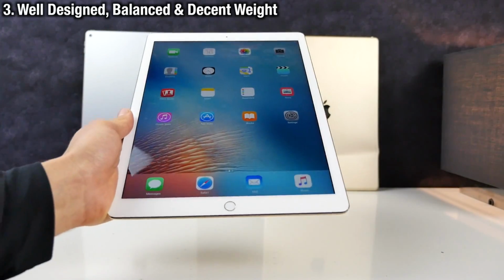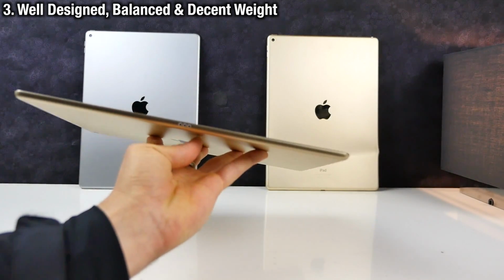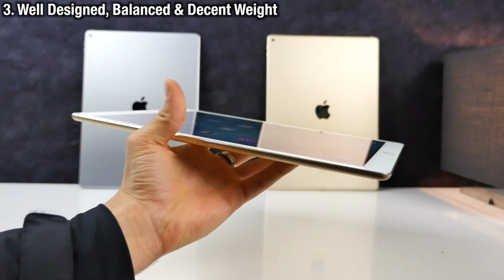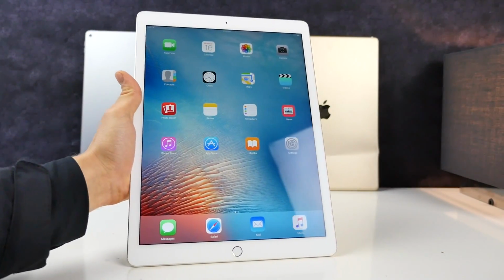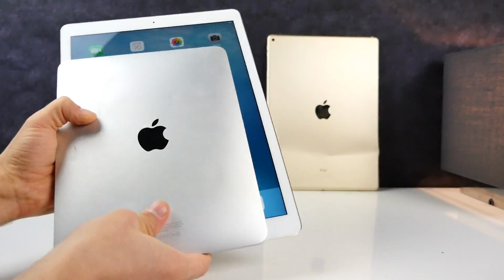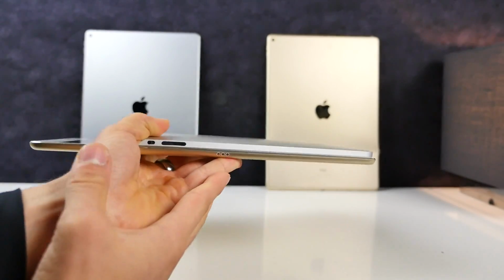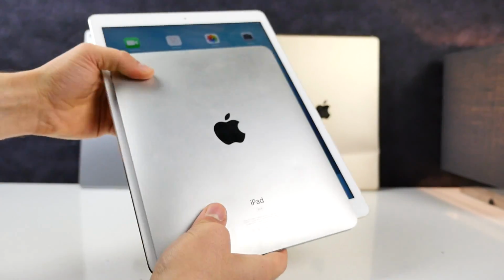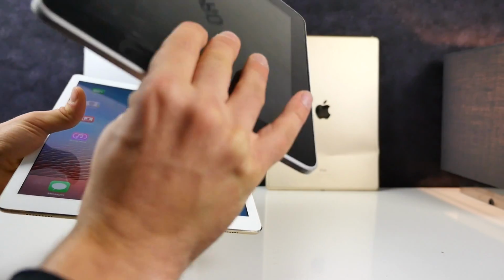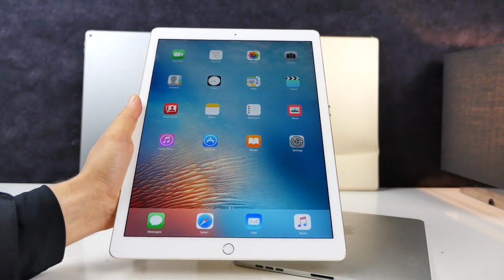I also wanted to mention that it's awesome how well balanced this thing is. The battery pack inside provides a nice heftiness evenly in the middle, so you do need two hands to use it, but it's just about the same weight as the original iPad, 1.5 pounds. So although it is a larger device, it is pretty light for the size, which I thought was quite surprising. Of course, the original iPad, man, it's quite a chunky little device, but this thing's very slim. The design is sleek. I absolutely love it.